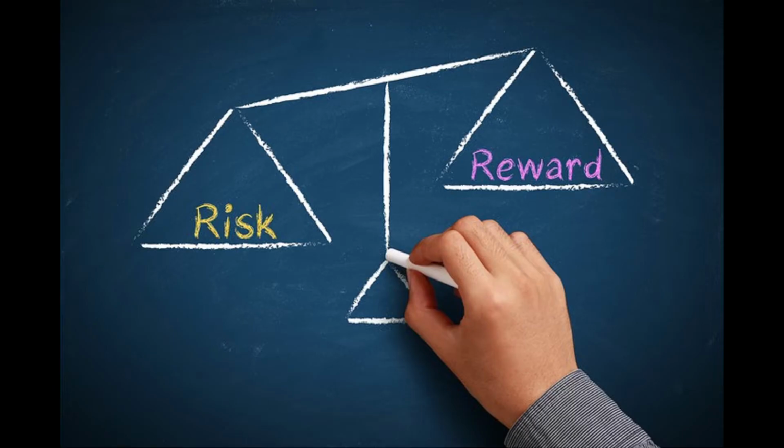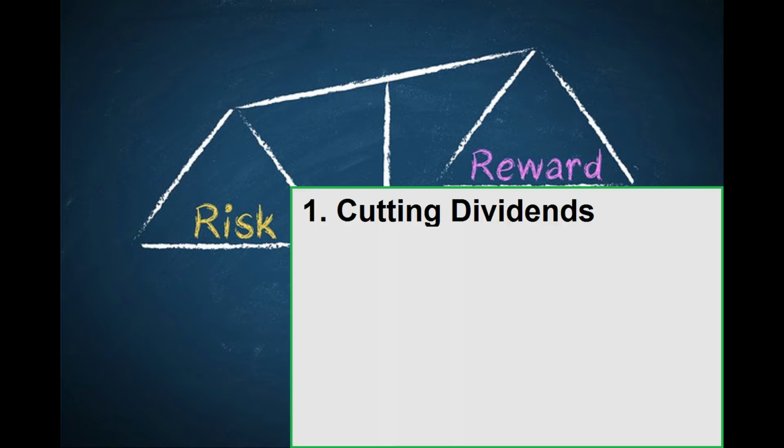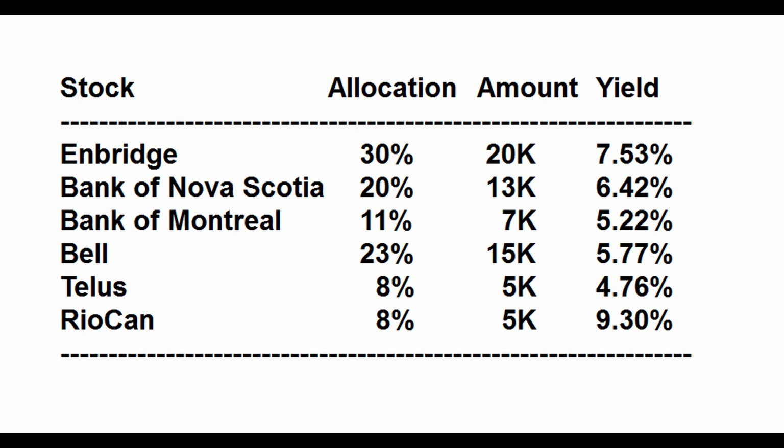Speaking of, let's discuss some of the risks with leveraging money to invest. There are 7 risks I would like to talk about. First risk is companies cutting dividends. I've mitigated this risk by choosing stocks that pay me a higher yield than what I pay in interest. Currently, I'm receiving an average return of 7% while I'm paying 3% on my bank loan, leaving me with a 4% average that can be cut before I'm in trouble.